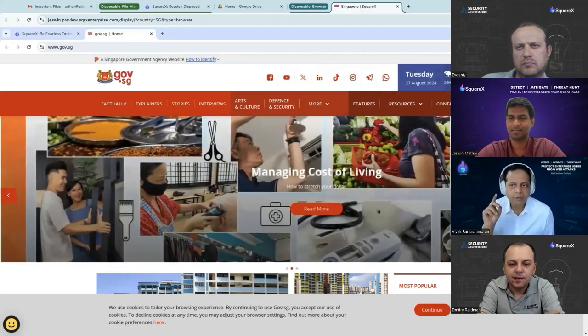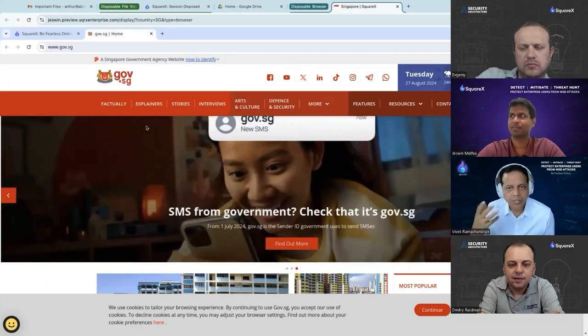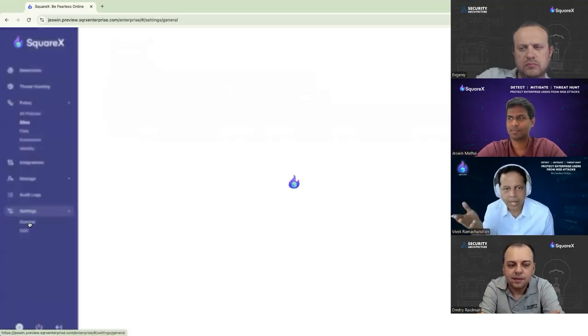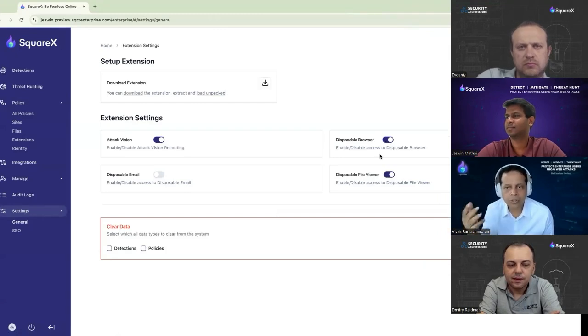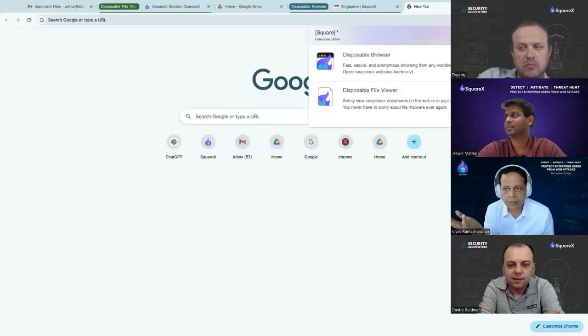Now, we've added one other interesting thing I want to touch upon, which is a lot of times employees want to go about doing their own research where they want to open sites which they worry about, right? Unfortunately, you can't go to an admin and ask for a policy. So you can actually turn on what we call disposable browsers in the settings. And when that happens, the employee himself has an opportunity to launch a disposable browser. So he could just click on our extension. And if you notice, now you can launch a disposable browser similar to a VPN on any of these locations.